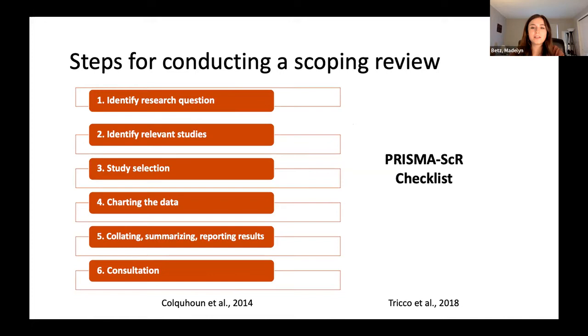Thanks, Teresa. So we used a couple of different frameworks for conducting the scoping review and organizing the results. The primary framework we use is the 6-step process. It includes identifying the research question, identifying relevant studies, selecting the studies you want to pay attention to, extracting and charting the data, summarizing and reporting those results, and then consulting with subject matter experts to validate what we find. We also use the PRISMA-ScR checklist, which is just another way of organizing the results. This stands for Preferred Reporting Items for Systematic Reviews and Meta-Analyses Scoping Reviews Extension.